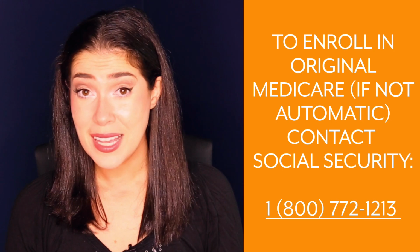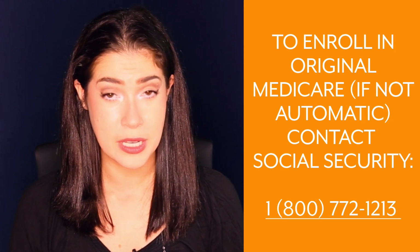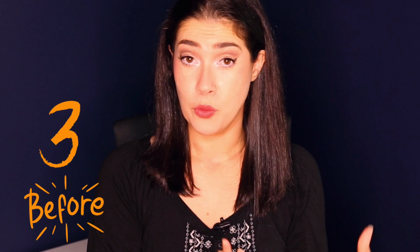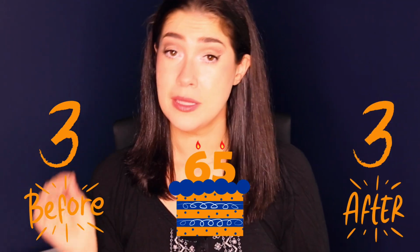If you are receiving Social Security or Railroad retirement benefits at least 4 months before you turn 65, then you should receive your card in the mail without having to do anything. If that's not the case, then you need to make sure that you contact Social Security via the number on the screen to enroll in Original Medicare and get your card. You can do this when you first become eligible for Original Medicare, which is the 7-month window surrounding your birthday. So the 3 months before you turn 65, the month of your 65th birthday, and the 3 months thereafter.